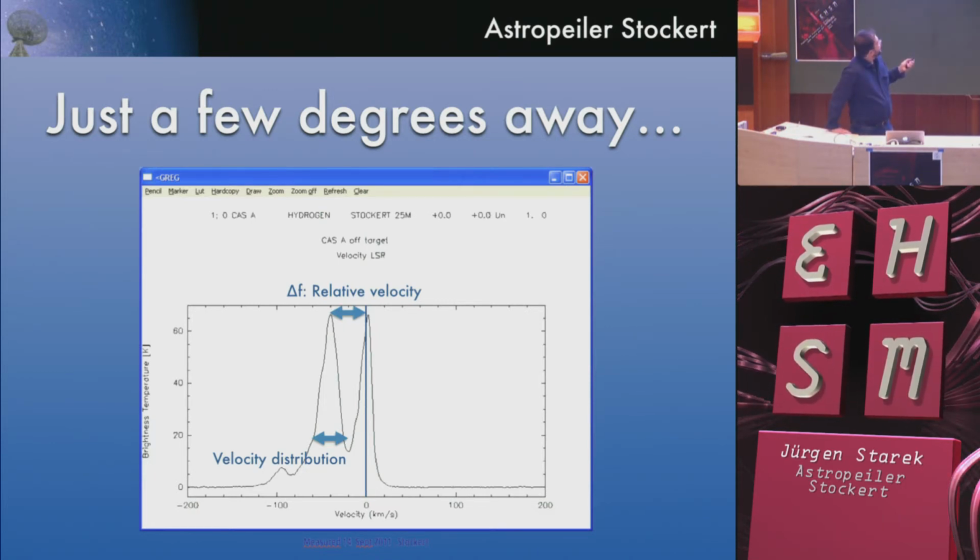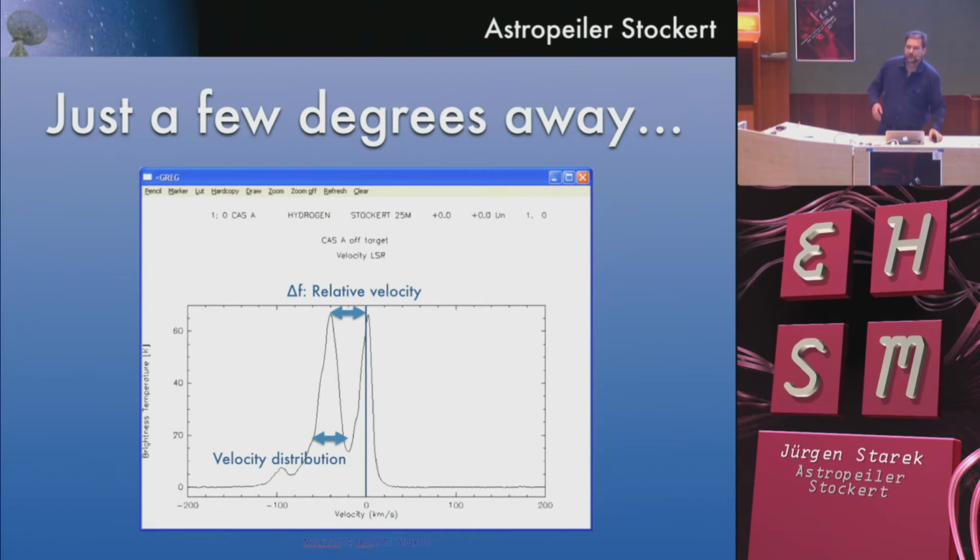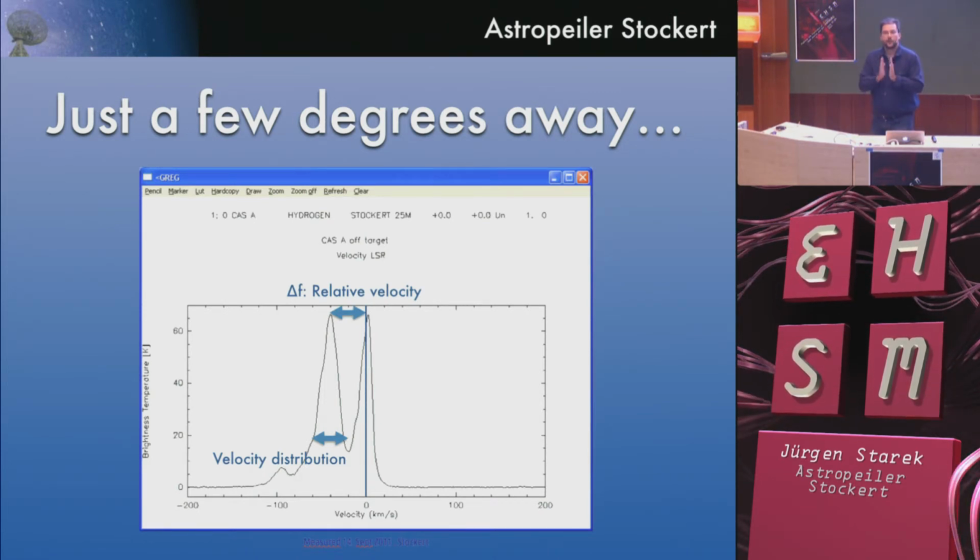The width of this band is also interesting because I've said that the H1 line is always exactly 1420 megahertz. So if the line is spread out, that can only mean that the electrons in that cloud are moving with different relative velocities to each other. Why would I want to know that?